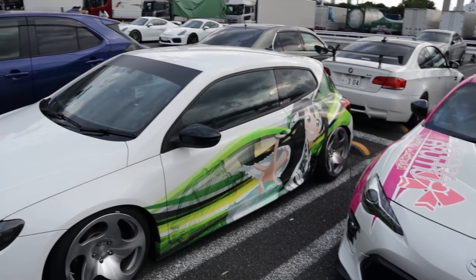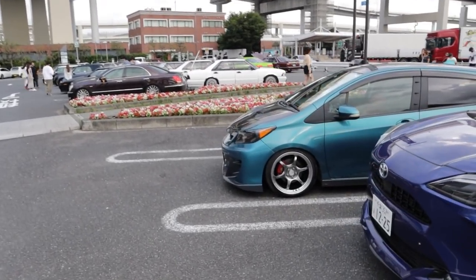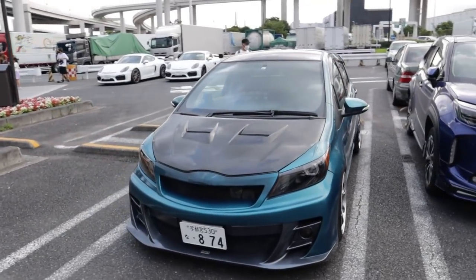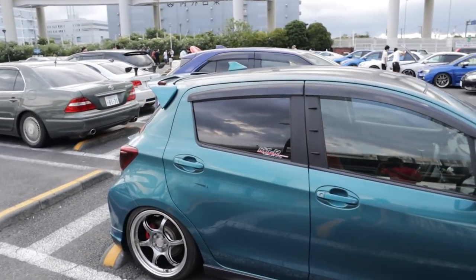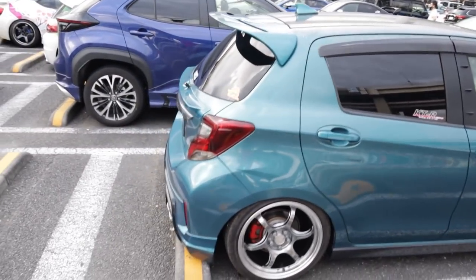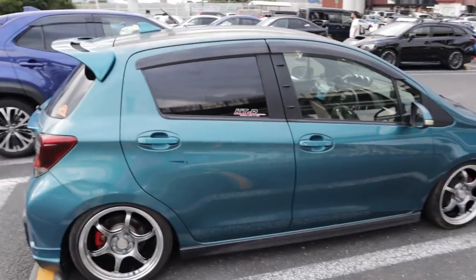Little Volkswagen, Itasha. That's okay, that's good. This thing's kind of cool. What is this? RG two wheels. It's hard to tell. The headlights have all been changed. The aero kit really looks nice. Oh my God, someone stole my idea of the KTR. Is it a Vitz or something? It's kind of cool. I dig it.